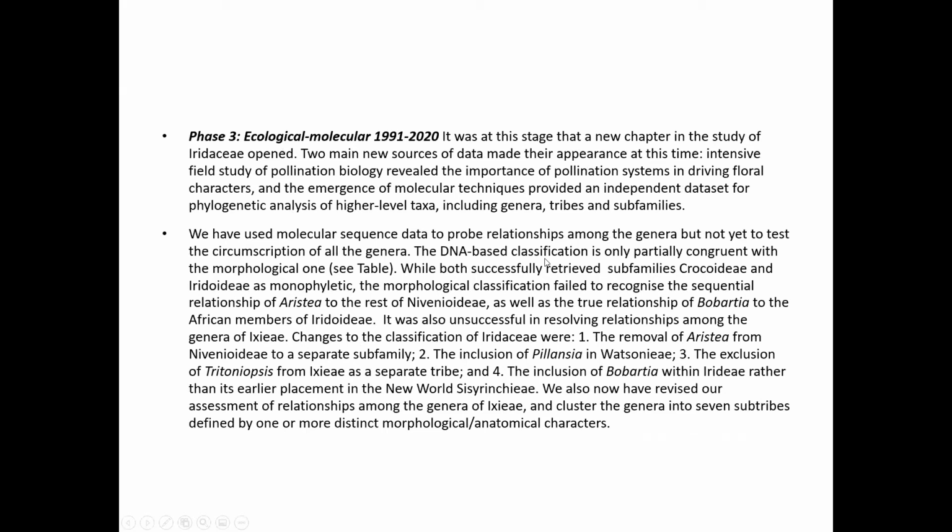And that really owes its existence to two new sources of data. This was our intensive field study of pollination biology, and that really was a fluke, because I studied entomology in my undergraduate years. So I was very interested in insects and applied that to the Iridaceae, and it was the first in many ways. And so we did a lot of pollination studies. We got to know the species really intimately in the field, and we really understood for the first time how important these different pollinators were in driving the flower form in all these genera.